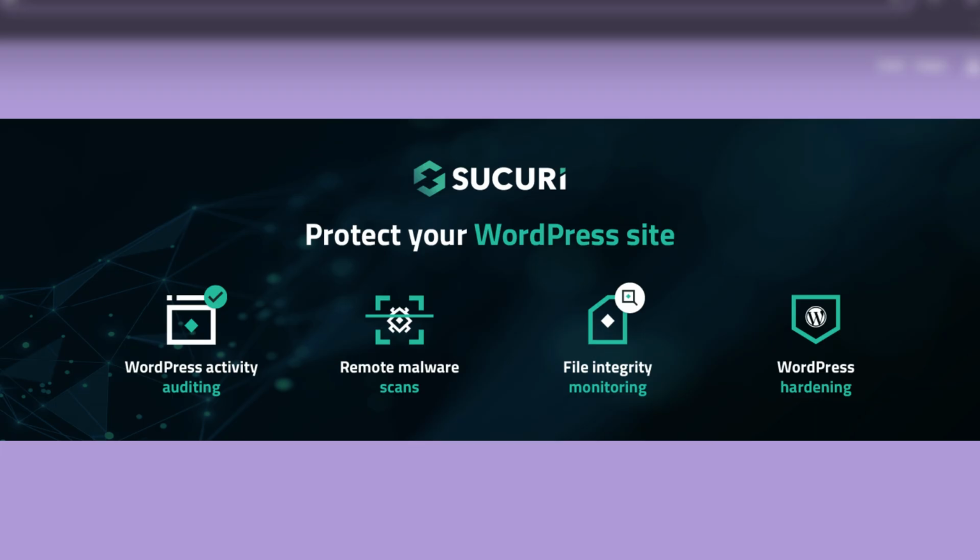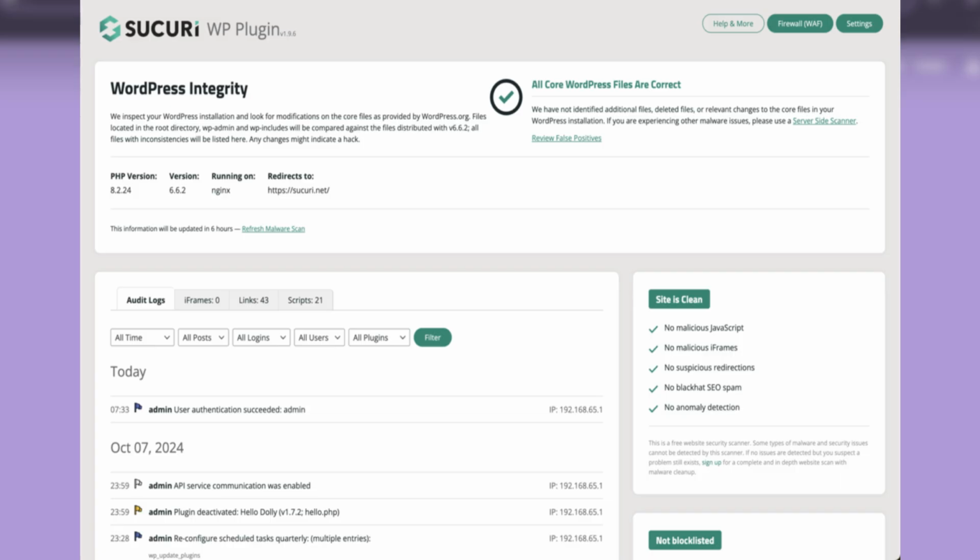Sucuri has a good firewall and their malware removal service was great. But the malware scanner failed to detect any malware, even though their team removed it later on. A security plugin without a functioning malware scanner is ineffective. Sucuri is the only other security plugin that has any chance of being considered alongside Malcare and Wordfence, because it at least functions as a security plugin sometimes.